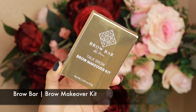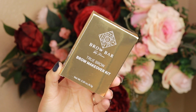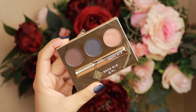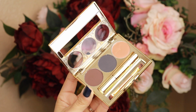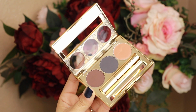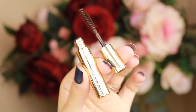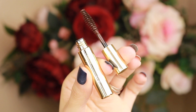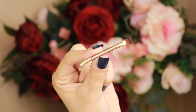Basically, we have our entire complexion done. We're gonna move on to the brows, and in this box we got the Brow Bar Brow Makeover Kit. So this guy, the description reads, style your brows like a pro with the ultimate brow kit, designed with 2 long wearing brow shades, brightening brow lift, sculpting mascara gel, angled brush, and a flat brow brush. And this guy retails for $30. So this guy claims to be an all-in-one sort of deal when it comes to your brows. So it's a kit that you can grab on the go and you'll have everything you need to do your brows. So it does come with a brush.